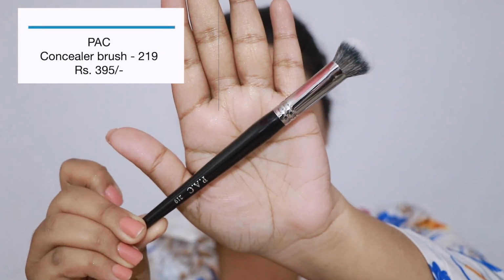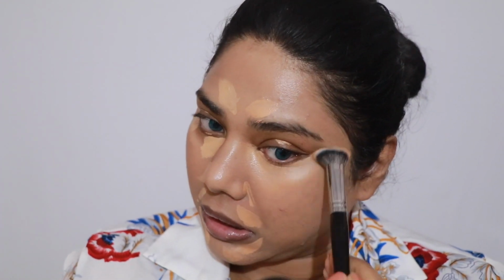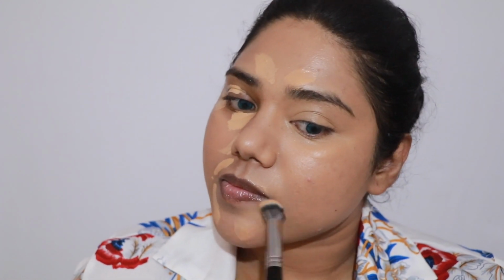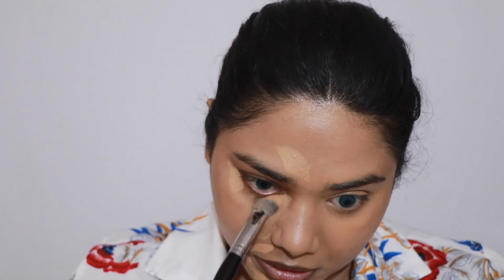Blend out my concealer. I use this one, which is PAC 219. This particular brush just blended out the concealer so seamlessly, as you all can see. I am totally impressed with this. It didn't leave any brush strokes or any brush marks, and it's flat, but at the same time it's a little dense, so it fits perfectly to blend my concealer. So I absolutely love this brush.